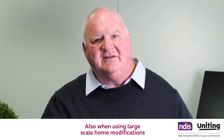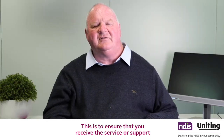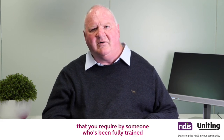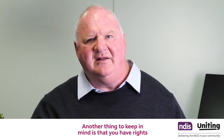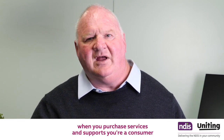Also, when using large-scale home modifications or assistive technology assessments, they must be done by an NDIS accredited occupational therapist or service provider. This is to ensure that you receive the service or support that you require by someone who's been fully trained and accredited in this service provision. Another thing to keep in mind is that you have rights. When you purchase services and supports, you are a consumer and therefore protected by consumer law.